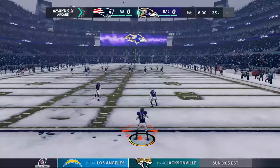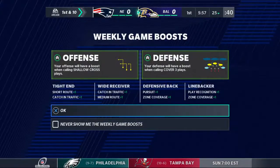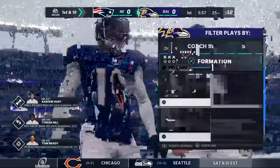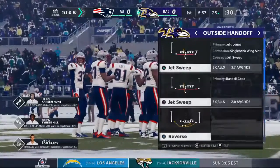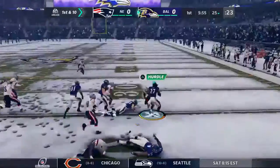DA Spitz, divisional round Saturday, and we've got it: Baltimore Ravens. So here come the Ravens now. Another uniform trying to beat them. This is the great Tom Brady. First carry now for Kareem Hunt.